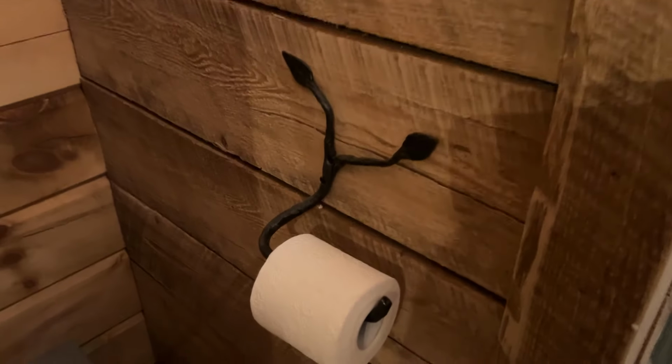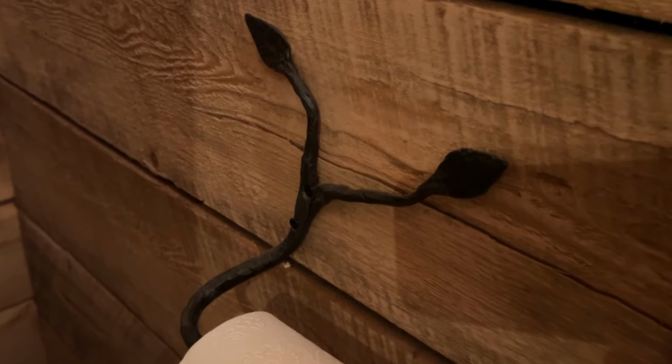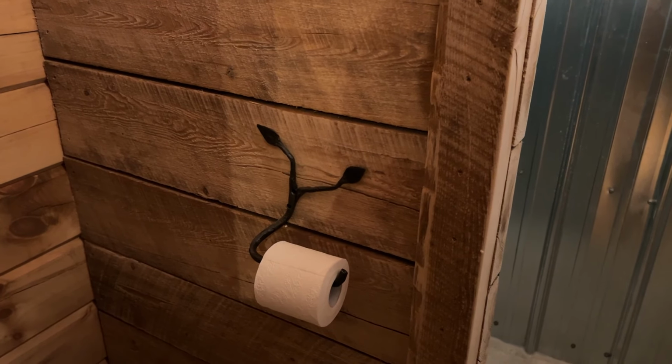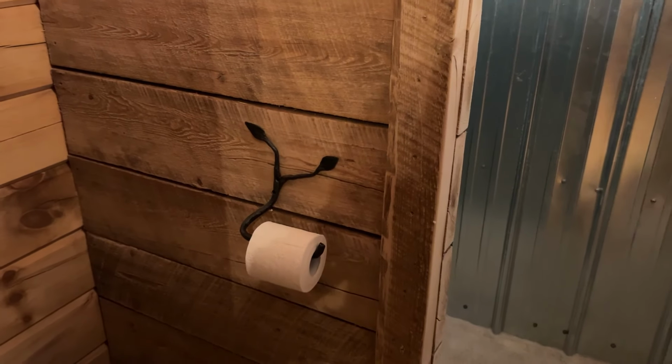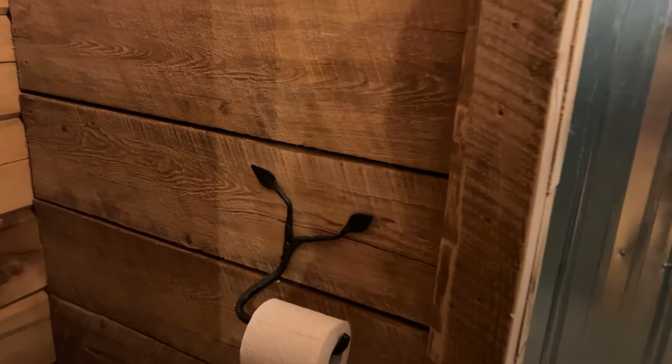I don't know if I've ever shown this before. It's a hand-forged toilet paper roll. It was a fun little project. You don't really get to showcase your toilet paper roll holders. It's my one chance, my one shot, I'm taking it. Here, may as well get right in there, show you some detail on that leaf.